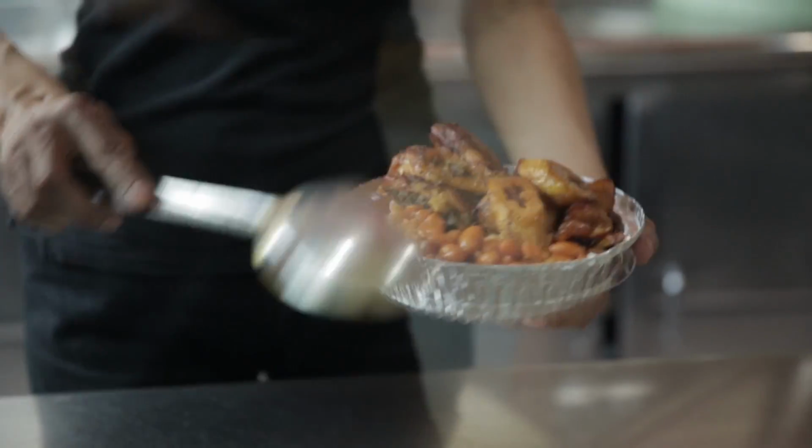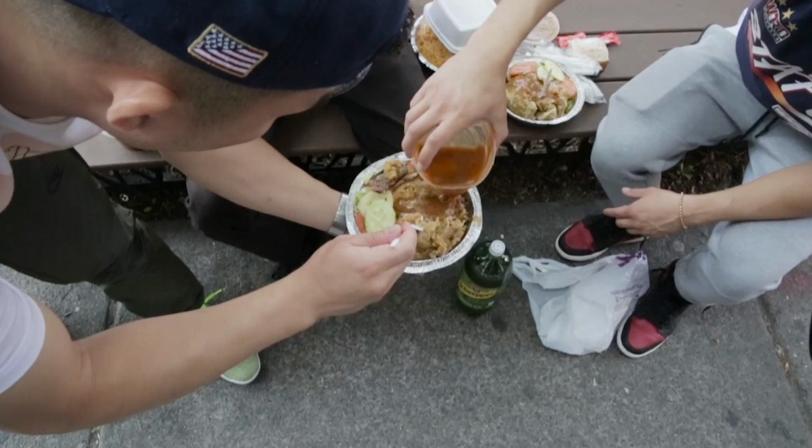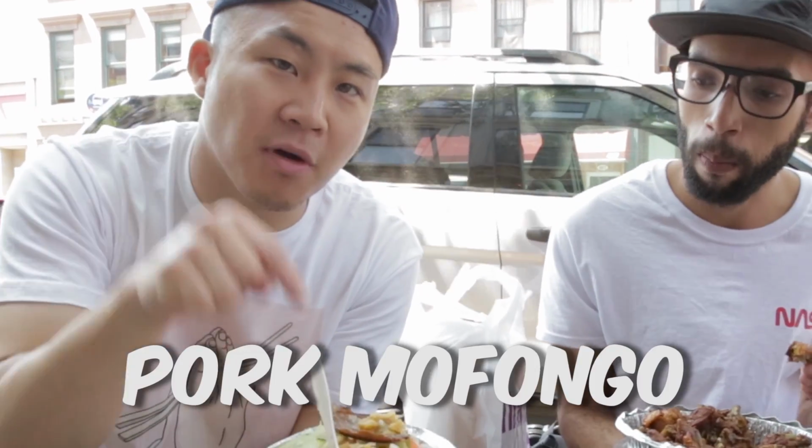A lot of people get confused about the differences between Dominican, Puerto Rican, Cuban food, but you said there's one dish that defines Dominican food, which is Sancocho. So when you get a combo here at El Cofre, you get the 2 liter. And this ain't the 20 ounce. So we're eating cafeteria style Dominican food right now. This is the pork mofongo.